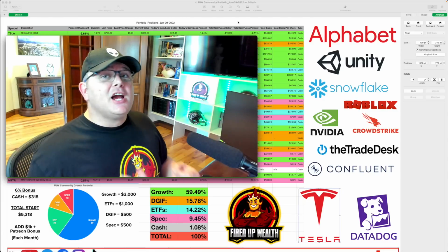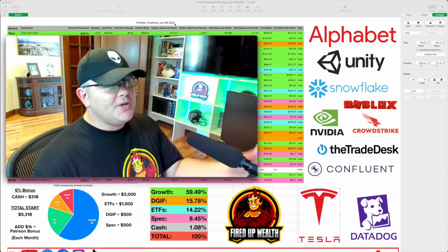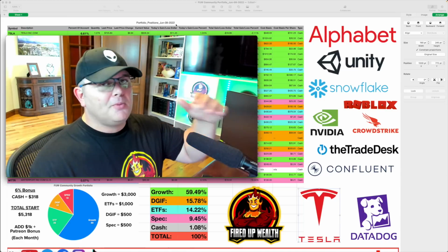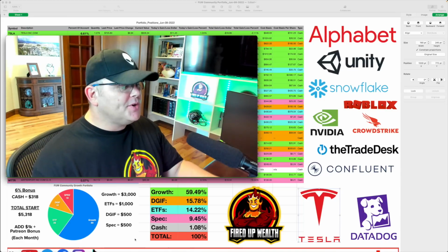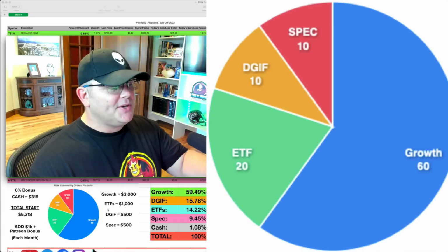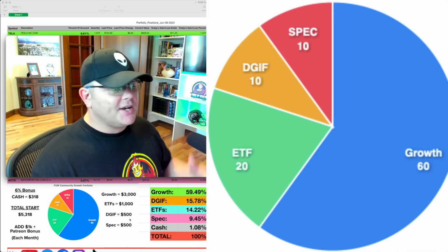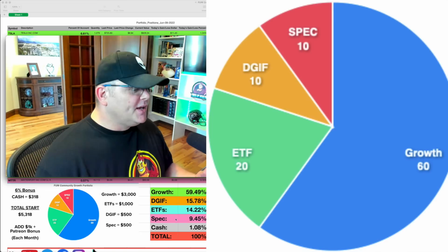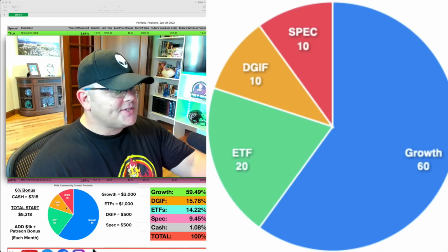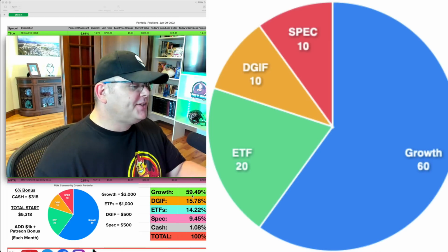So this is the entire portfolio as of this morning. I downloaded it from Fidelity. It's June 9th, 2022. It's going to show you all the top positions, and it's going to go by percentage of account. Now, before we do that, on the bottom, you can see that pie chart again of how we started. We started with 3,000 growth, 1,000 ETFs, 500 DGIF, and 500 spec. And what we want to do is keep that growth at 60%, ETF at 20%, DGIF 10%, and spec at 10%. So the allocations are down here.